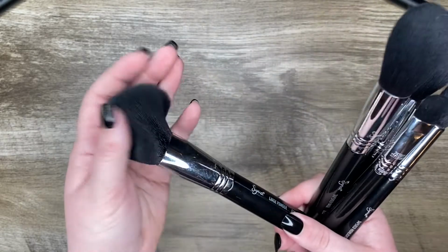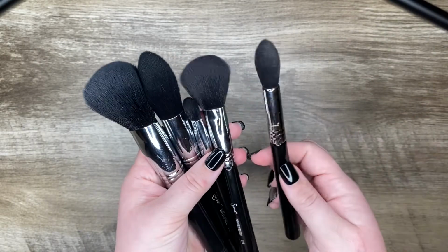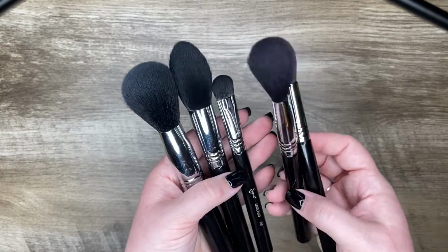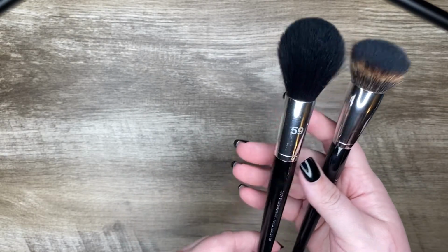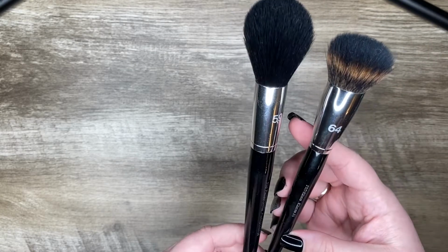These are so soft and easy to take care of. I love that they're black and they don't stain, and they're really heavy handled. These apply makeup really, really beautifully. Next, I have some Sephora brushes. This is the Precision Powder brush and the diffuser brush.